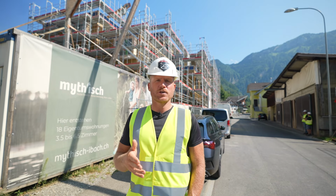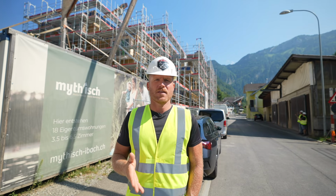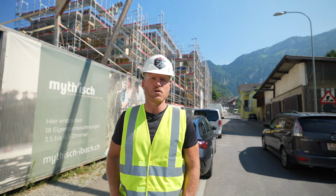But I want to take you guys through this project here and show you just how crazy different they build in Switzerland versus what we build specifically as post frame builders, but even stick frame residential builders in the US. So let's go take a look.